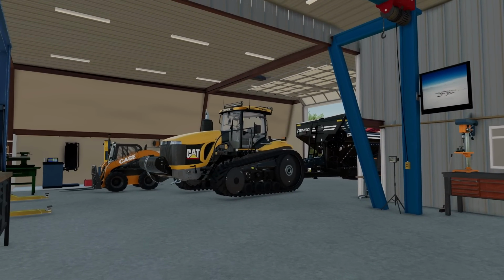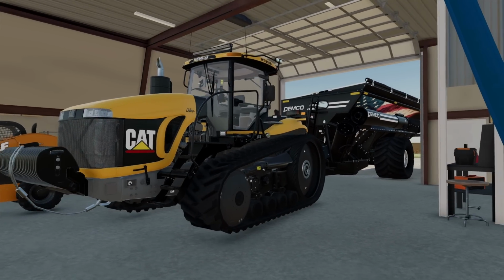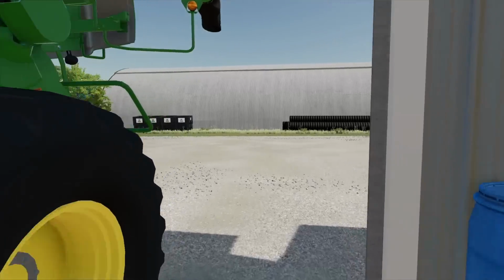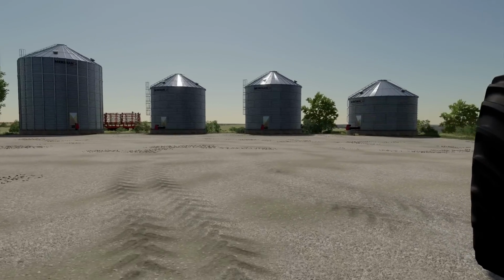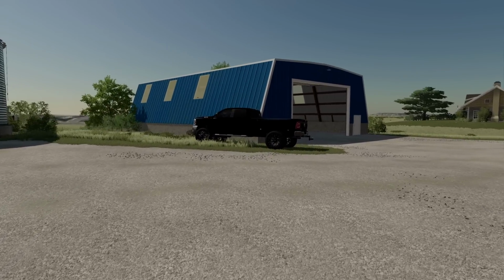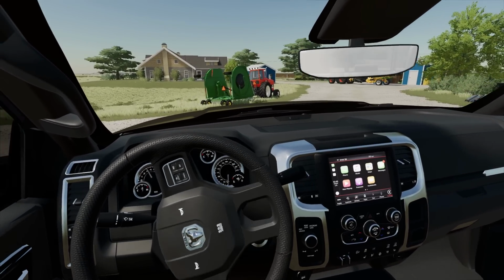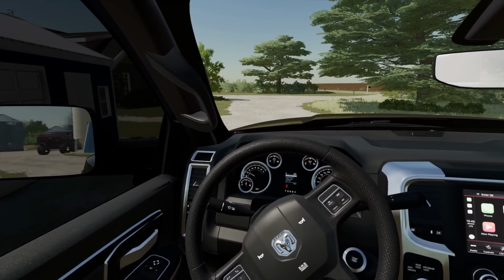I pulled the cat into the shop here and got the auger wagon hooked up to it. Made sure everything was working with that. So that is ready to go as well. So next thing is, while my brother finishes up here, I need to head down to the cattle yard and bring home the semi-truck that is hooked up to the bale flatbed right now. So we're gonna do that and head down to the cattle yard. Probably should get another semi-truck here at some point, but you know, it's just money, right? It's just money that we got to spend on a semi-truck.